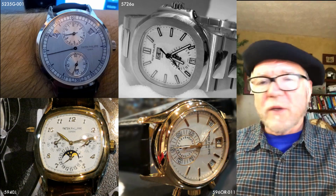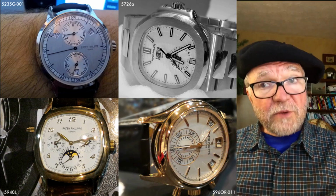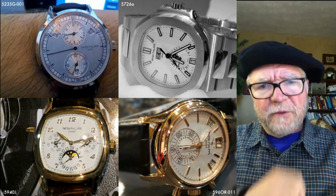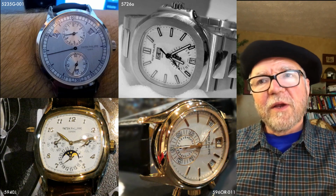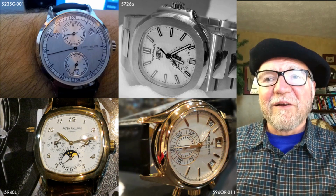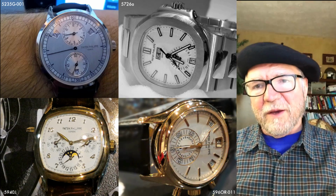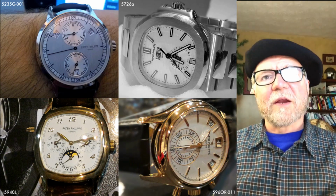The cushion-shaped Patek Philippe on the bottom down there is a perpetual calendar, and that one is really a very neat one. And next to it at the bottom is another annual calendar. So you've got a lot of calendars. It's got the date and all of the other information. That's a beauty. I like that one. I'm a big fan of yellow gold over white gold and pink gold, and that was a very, very attractive one.